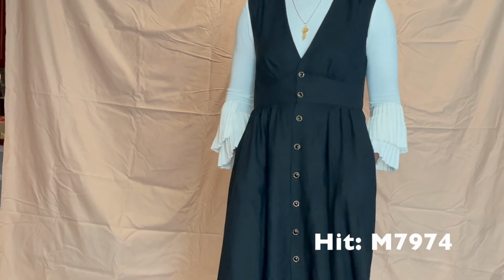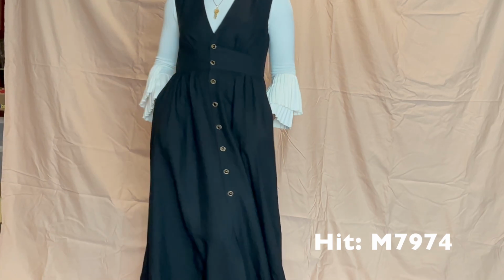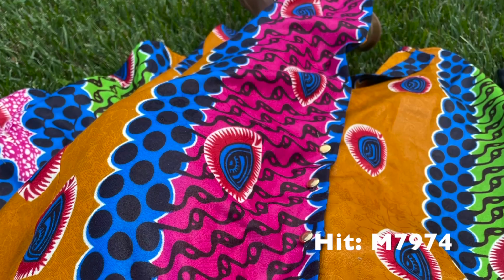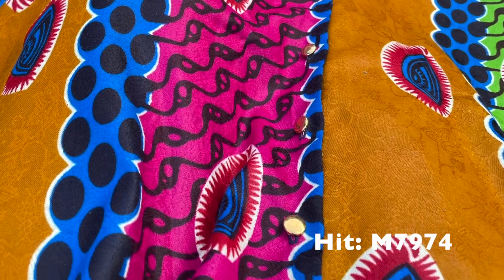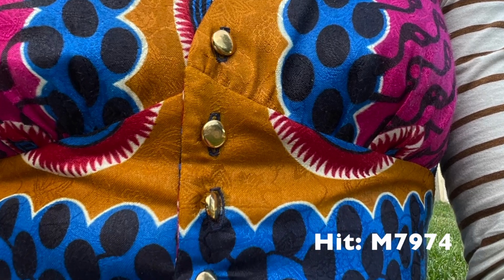Another hit from last year was M7974. This is a McCall's pattern, and I wear mine sort of like a pinafore, so I always layer something under it, but I love this dress. I made it last December in a black linen, and I absolutely adore that, but I tried it again in this really bold Ankara fabric that my aunt actually had gifted me for my wedding. So that was like, what, 6 or so years ago, and it is fabulous. I'm so happy I held on to it until I was finally ready for it.